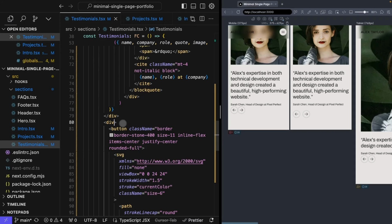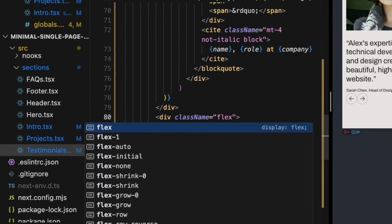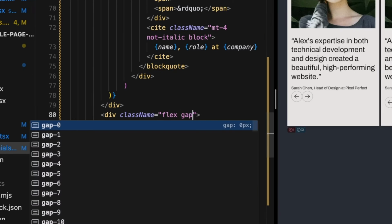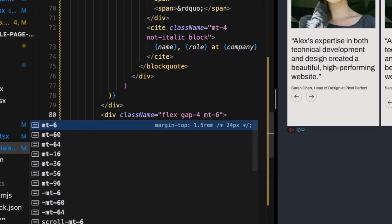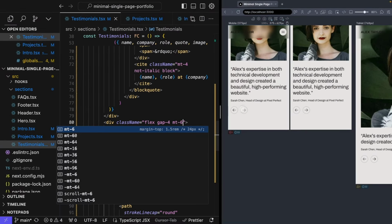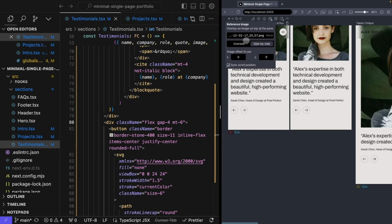And then for the wrapping div, we can say class name equals flex, and that will enable us to set the gap between these buttons. In this case, that gap is 16 pixels, so we just need to say gap 4, and that should set the proper spacing in between them. And then we also need to add on a little bit of margin, so we'll say MT6, and that should account for the 24 pixels of spacing in between the citation from the block quote and our next and previous buttons.